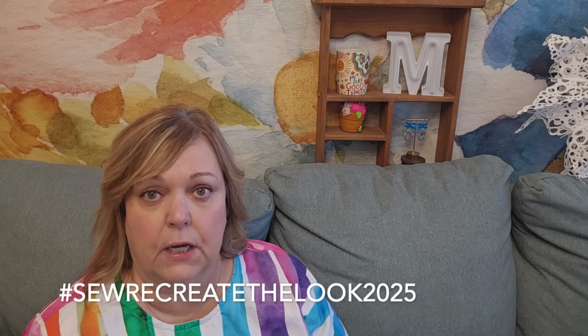I am participating in the Sew Recreate the Look challenge. Jen from Jen Leg Sews, I forget their names, I'm so sorry, and So Dressmaking, those two host this challenge every year, and it's one of my favorites because I love finding a source of inspiration and figuring out how to make it my own. And so here is my inspiration for this challenge.